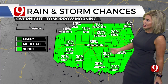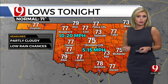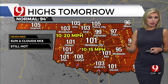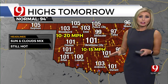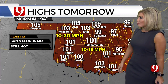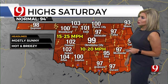Overnight and into tomorrow morning, everyone is going to have a slight chance of rain and storms, or at least across the main body of the state. During that time, temperatures should be dropping back down into the mid and upper 70s. But we have a couple of spots that are showing low 70s, so that will be a possibility tomorrow morning. But tomorrow afternoon, we're expecting a little bit more sunshine. The rain chances go away, and it's going to start heating back up. So I think we're going to have an easier shot of hitting 101 degrees in Oklahoma City, 105 in Ponca City, 99 in Stillwater, 101 in Clinton, and 101 tomorrow afternoon in Altus.